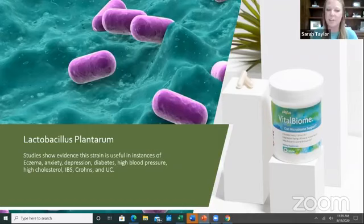High blood pressure, it helps with that. High cholesterol, it helps with that as well. We keep hearing about IBS, we keep hearing about Crohn's and ulcerative colitis. This is a fabulous product for anybody dealing with that as well.